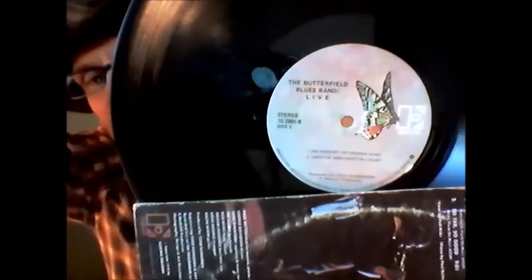This is on Electra Records. And the vinyl, again, was in very good condition, very good plus condition. Again, just the usual dust that you'd find.